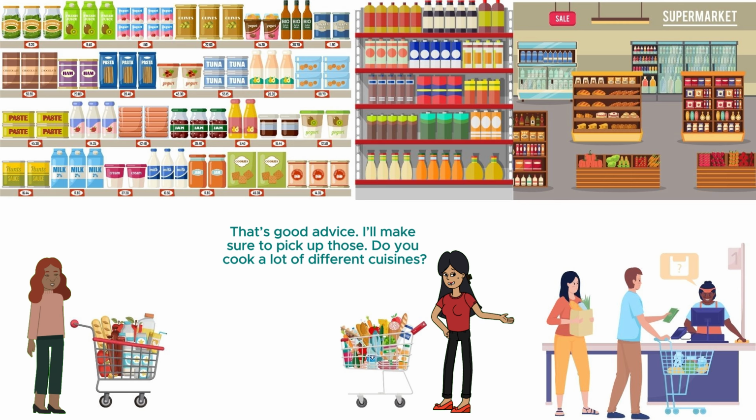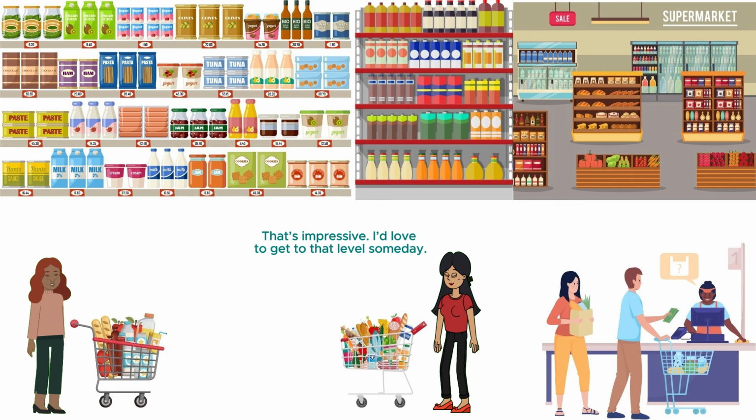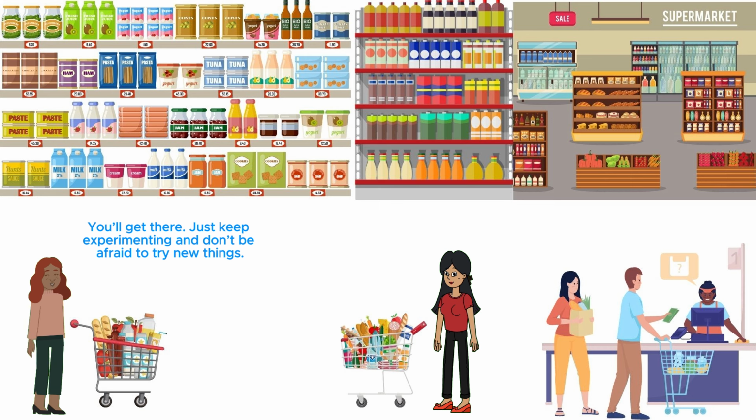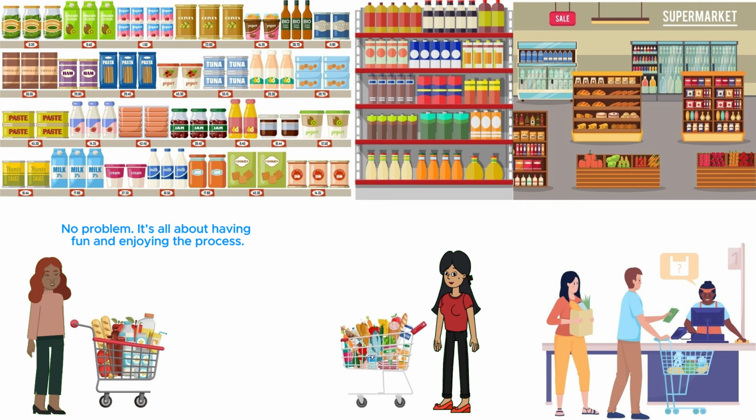Do you cook a lot of different cuisines? I try to. It keeps things interesting. I love making Italian, Mexican, and Asian dishes. That's impressive. I'd love to get to that level someday. You'll get there. Just keep experimenting and don't be afraid to try new things. I'll remember that. Thanks for the encouragement. No problem. It's all about having fun and enjoying the process.